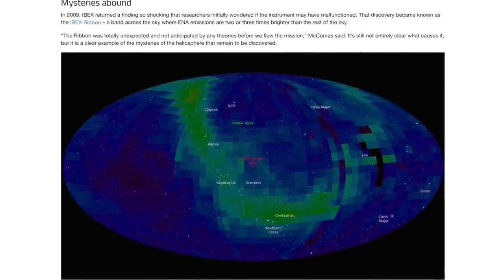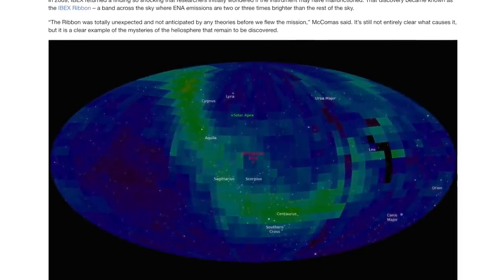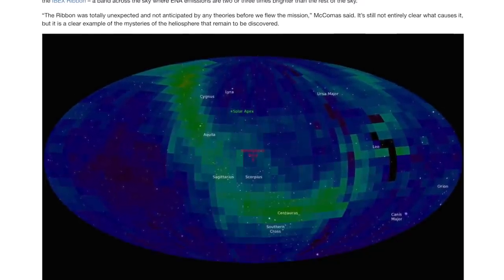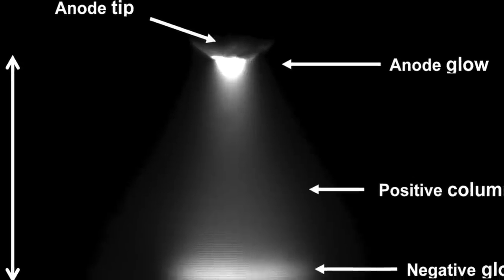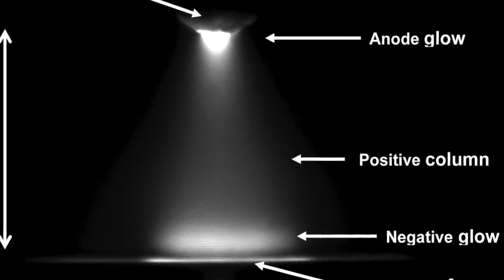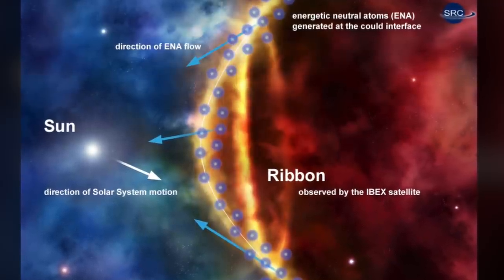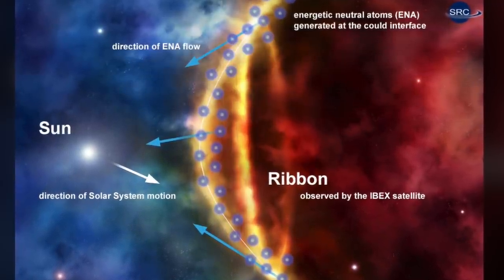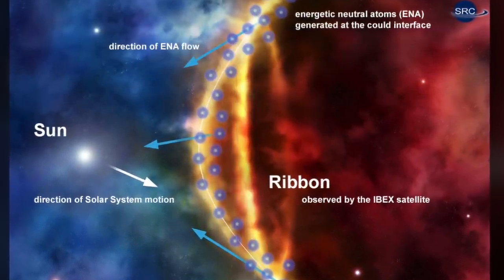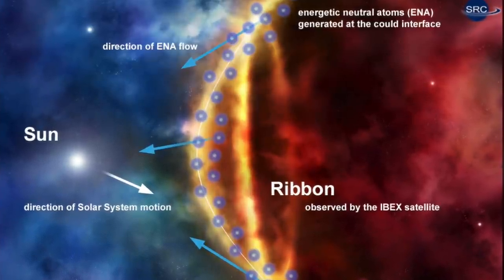Well, I just pointed out that the formation of these neutral atoms is well known in the laboratory. When the ions coming out from the anode, that is from the sun, the solar wind, get close to the cathode, these ions recombine with electrons and become neutral atoms. And these neutral atoms then diffuse away from this region where they're formed, back toward the anode.